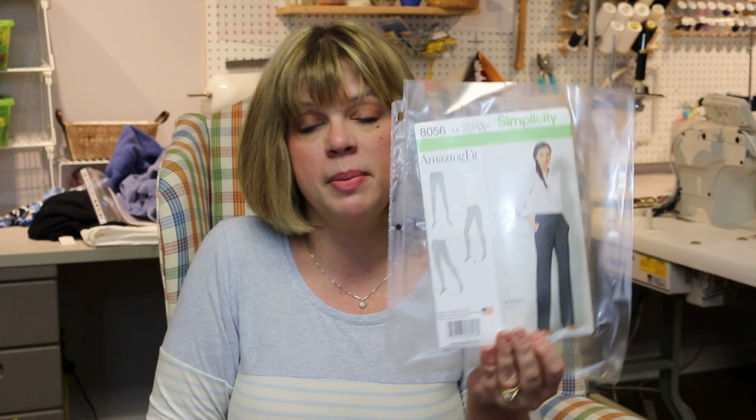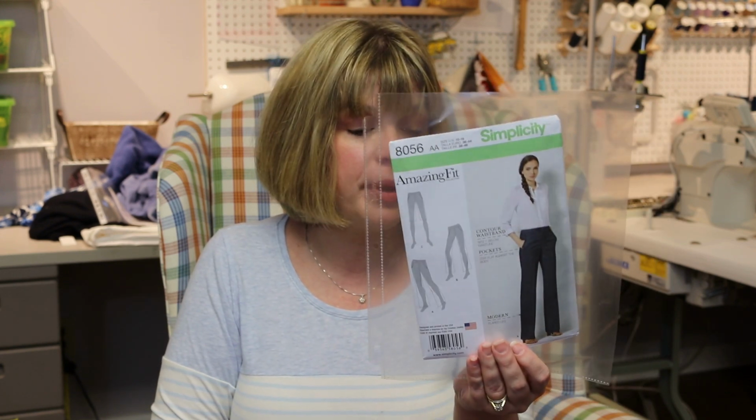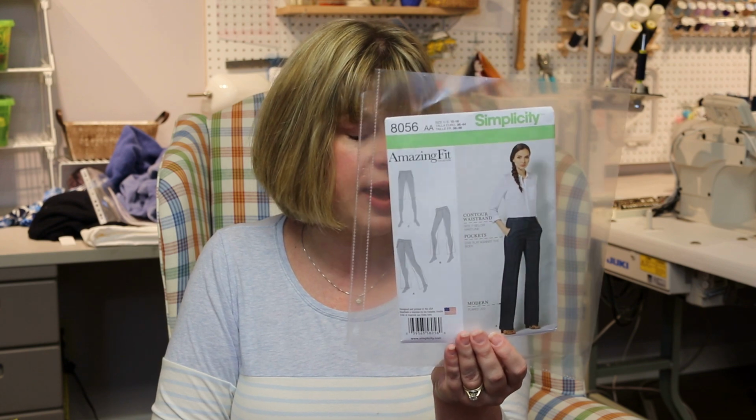But I'm going to crop these. I'm going to make these 7/8 length pants. So they're going to hit right above my ankle. So a little cropped. Again, to help balance out my hips. But they are a tailored pair of pants. So if this looks like something you'd like to do for a sew along, we can definitely do that. It's got a fly zipper in it. It's got your tailored waistband, pockets, all that kind of stuff.